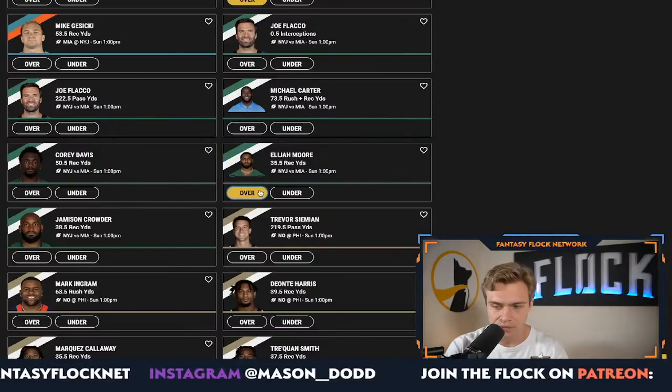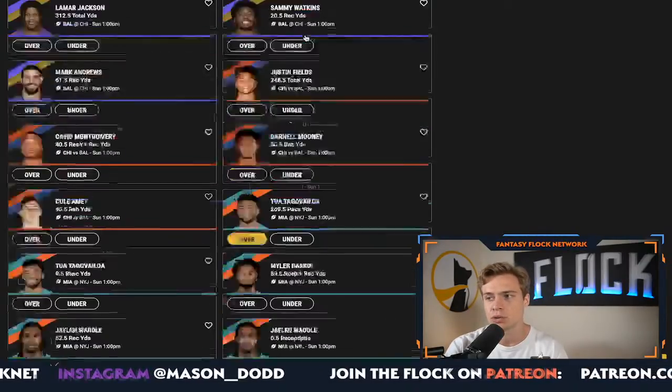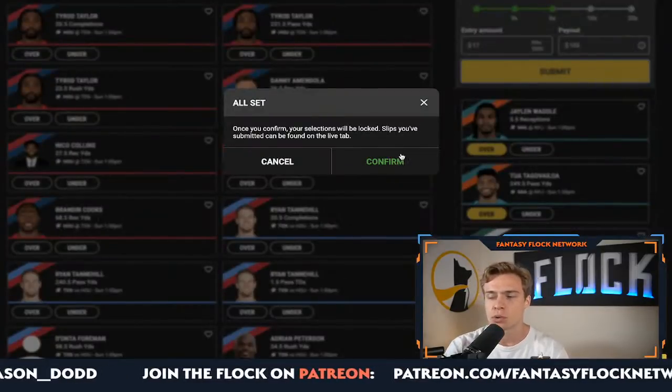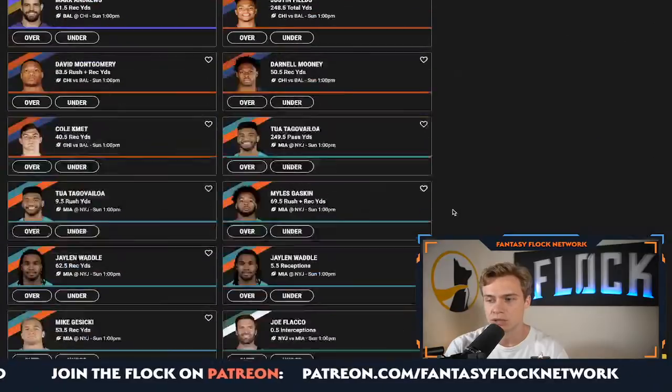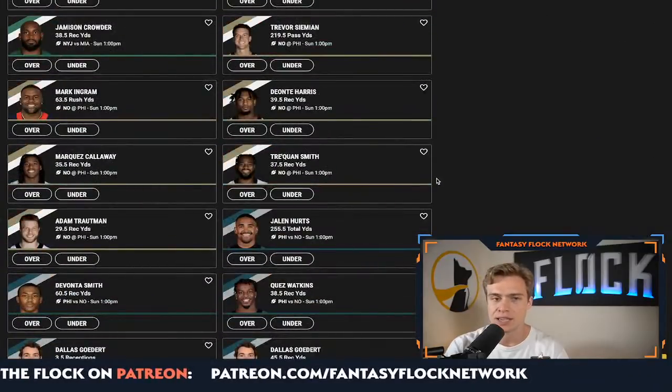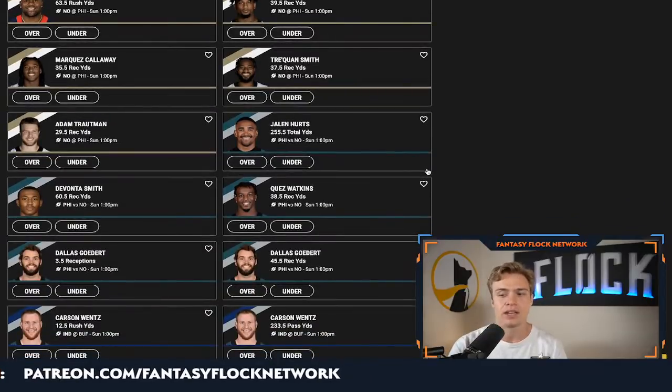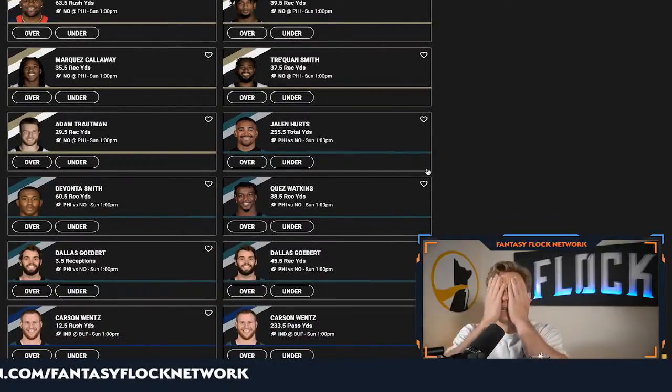Even though I'm not that confident with this, it's more so to build in correlation with the Miami Dolphins side. I don't like this bet nearly as much as the first 2, so we're only going to bet $17 to win $102 there. Let's go down to our next game, which will be the New Orleans Saints and the Philadelphia Eagles. This is my favorite line of the week, and my God, please.